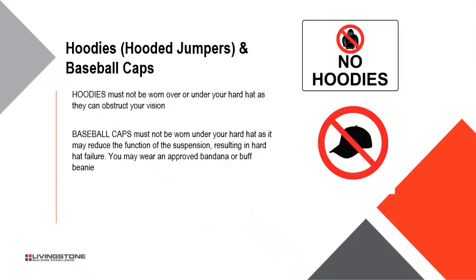Hoodies, hooded jumpers, and baseball caps. Hoodies must not be worn over or under your hard hat as they can obstruct your vision. Baseball caps must not be worn under your hard hat as it may reduce the function of the suspension, resulting in hard hat failure. You may only wear an approved bandana or buff beanie.